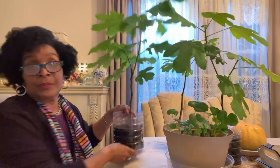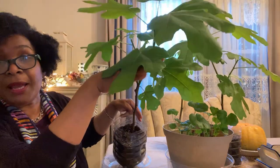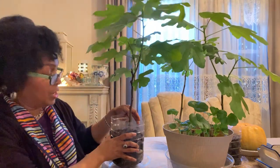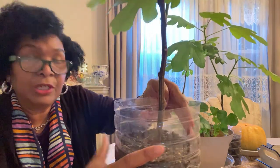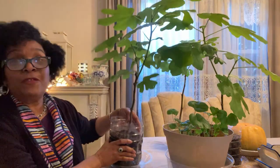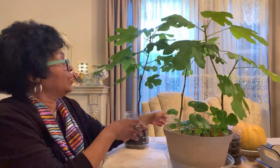Look at them. Look at this. These fig trees, look, the leaf is as big as my hand. The fig trees have really, really grown. I put them by the window and they are doing so well. Remember when they were just the little stem? And now look at them. These are like full-fledged little trees. Yes, they are, all three of them.